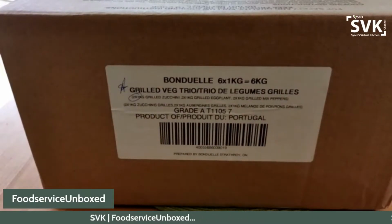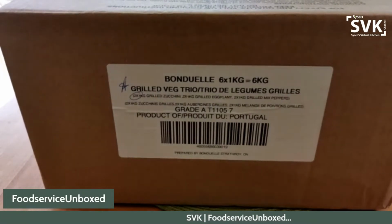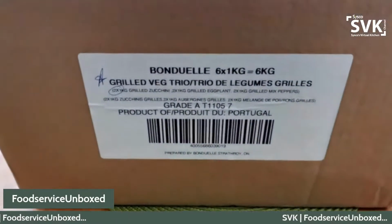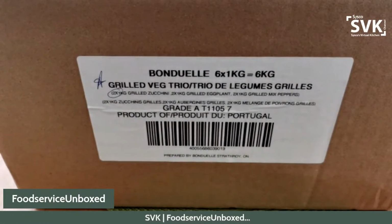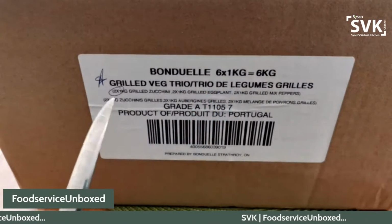Okay, so I'm just going to start by running you quickly through the package. I don't have a knife to point with, so I'm just going to pick one up here. There's a precaution on this case that you aren't supposed to open this box with a knife. So I've done a little bit of preemptive strategy here. We're looking at a Bonduelle grilled vegetable trio, branded 6 by 1 kilogram.